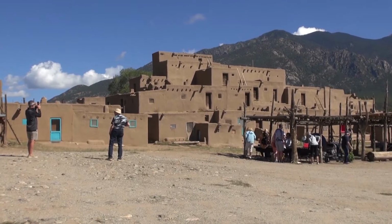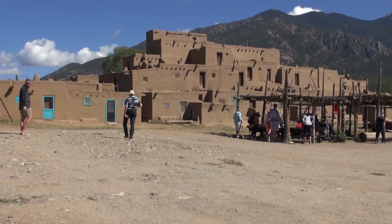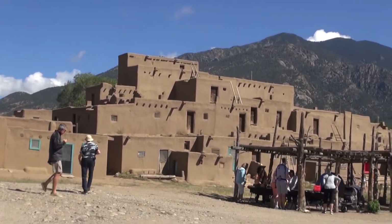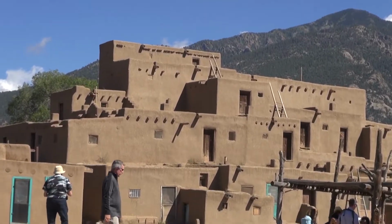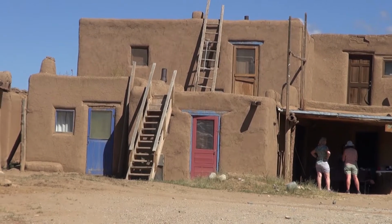This is an original multi-structural house. The people on the top have to use the ladders to get up to their home. A simple set of ladders nearby.